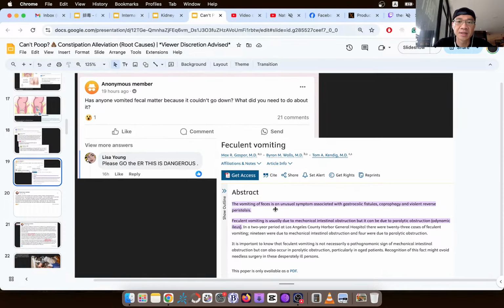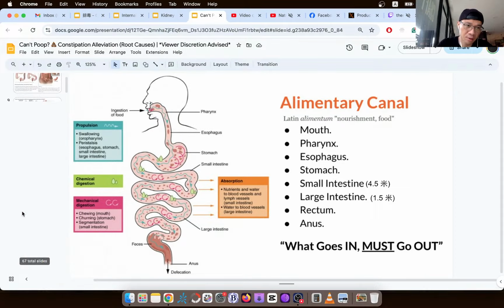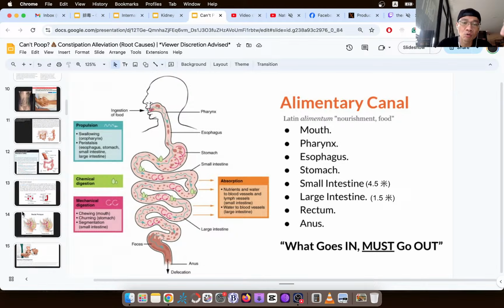The vomiting of feces is an unusual symptom associated with gastrocolic fistulas, coprophagy, okay, and violent reverse peristalsis. All right, so just imagine we are dealing with this pipework. Over here, food goes down from your mouth, through the small and large intestines. But somehow, if you are chronically constipated, it gets very, very messy. That poop starts to go backwards. That medical paper says something about reverse peristalsis.